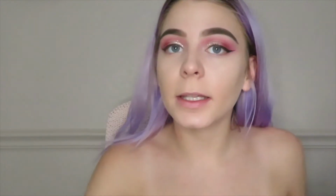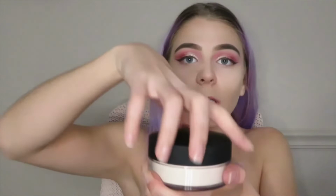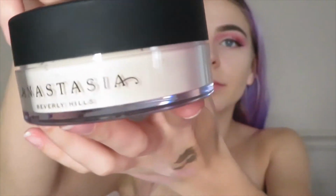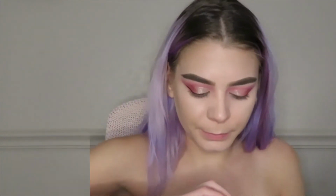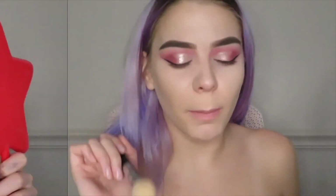My new, I was running out of this setting powder and I wanted to try a new one. So I decided to get the Anastasia Beverly Hills setting powder because I've heard a lot of people say they like it. Like Tina Harada, like I love her, Daisy. So this is what it looks like. And I got the shade Vanilla because I'm tired of looking too white. So yeah. And then I'm just gonna use this brush to put my back on.